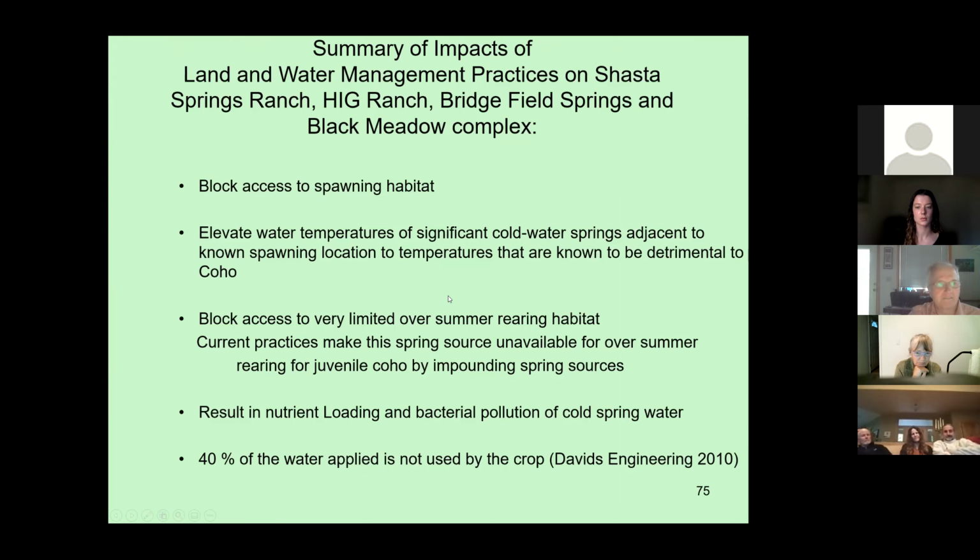Summary of impacts, land and water management practices on the Shasta Springs Ranch, Hole in the Ground Ranch, Bridgefield Springs, and Black Meadow. They're blocking access to spawning habitat. They're elevating water temperatures in significant cold water springs. They're blocking access to very limited over summer rearing habitat. They're producing a terrific amount of nutrient loading and elevating water temperatures, based on the David's Engineering study.